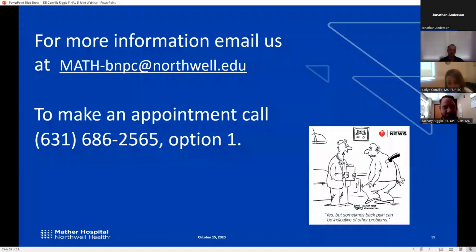Next slide. So are there any questions at all about sacroiliac joint pain? Along with what I just said, you can see the cartoon on the bottom right. It says sometimes pain can be indicative of other problems. The trick is the doctor has to know what to look for. This guy has a knife in his back and that's what's causing his pain. But joking aside, making an accurate diagnosis results in accurate treatment, which results in accurate results. That's one of the things that we're known for at the Back and Neck Pain Center.